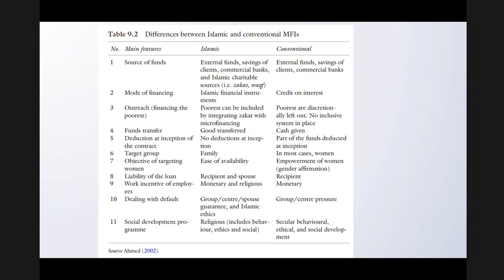Then the eighth point is liability of the loan recipient and spouse. The liability in the Islamic structure is normally the family. So the recipient as well as the spouse of the recipient, both are liable for the repayment of that loan. In a conventional bank, only the recipient is liable if they are not following the joint liability concept. But if they are following the joint liability concept, then the liability is shifted to the guarantor, also to the group members. But normally, if they are not following these, okay.